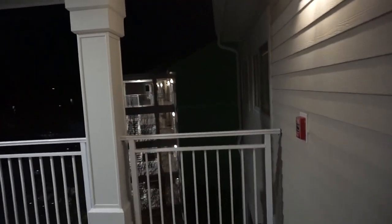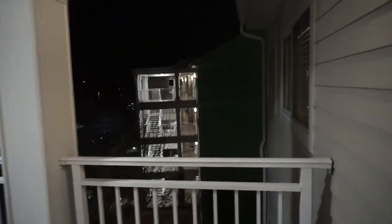Can't see it very well, but it's out there. It's really pretty during the daytime. We'll get some footage then too. Yep, some houses across the street. But there's more buildings again, with that weird green light that is white in person. Anyways, there's one bedroom of our little condo.